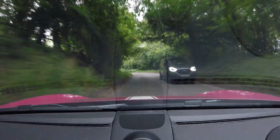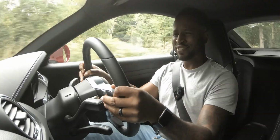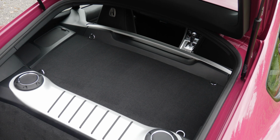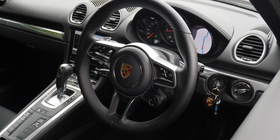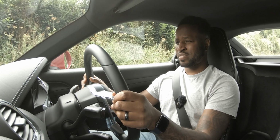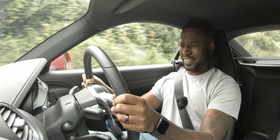The question we're asking is, would you rather have this over a Cayman S, where a Cayman S would be 50 horsepower up and an extra 4 grand? Do you need the extra 50 horsepower? Or should you just get the base, because it's the same engine after all, and save yourself a few bob? It's debatable, and I'll leave you guys to decide. So the question is, how quickly does it get to 60? 6,000 RPM. Jesus, it's alive.